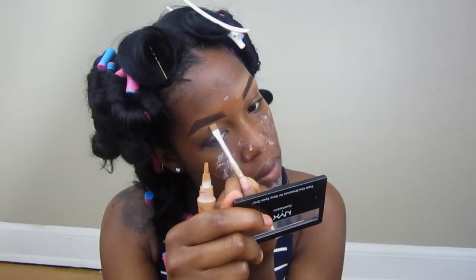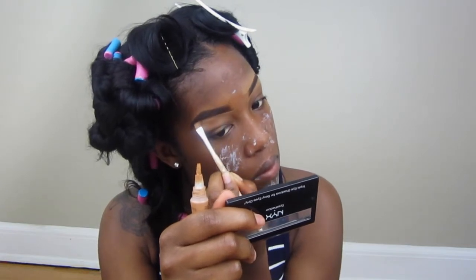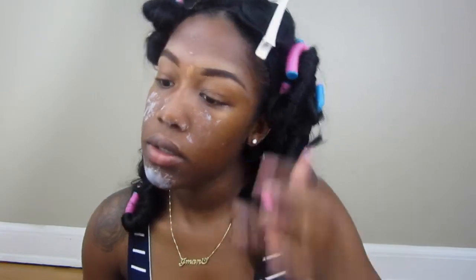I honestly cannot preach this enough. If you are going to clean up your eyebrows with a lighter concealer, please also use that concealer in between your eyebrows. This is going to help to prevent the whole unibrow effect that a lot of us can get. So yes, also apply it in between your eyebrows.